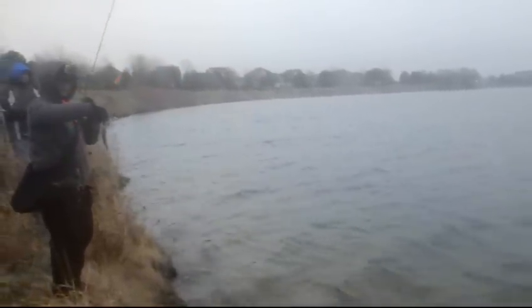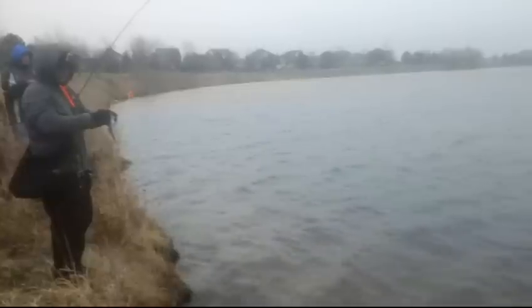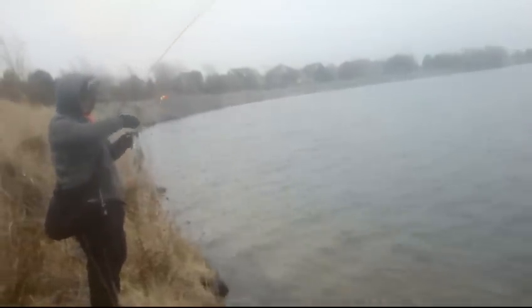So you still throwing the white twister tail on a jig? Same plastic. Oh, a Lake Fork shad? Okay, like a Gulp. It's like the Gulps? Okay. Nice one. Oh, that's a really nice crappie. Same jig head?